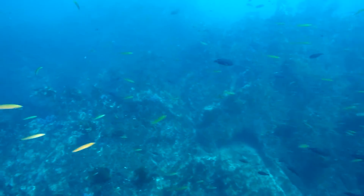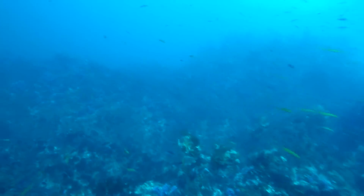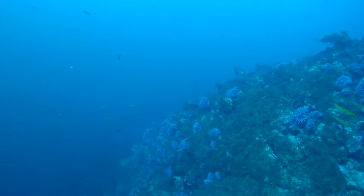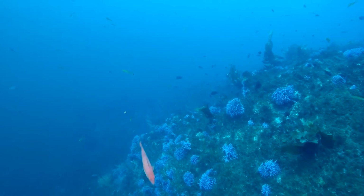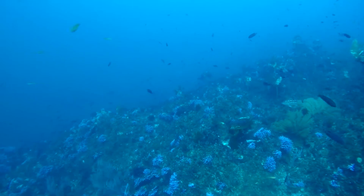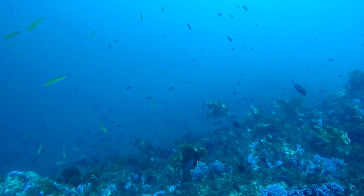This is me scootering over the top of the Pinnacle. We're on one of the high points here that crested to about 50 or so feet. Here you can see large clusters of the purple hydrocoral that thrive in high current, high surge areas.